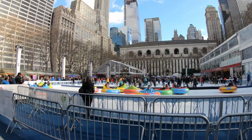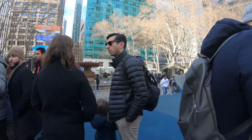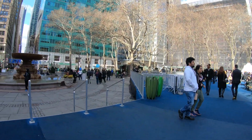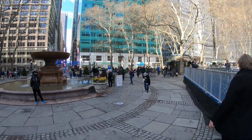That building right behind the skating rink, directly in the center, is the New York Public Library, the main branch, the one with the lions in the front. We're looking at the backside right now. It's only 4 stories high, but it's still a very imposing looking building. We'll get a better look as we get closer to the library.